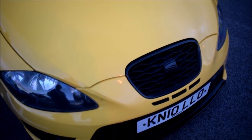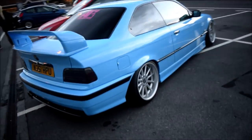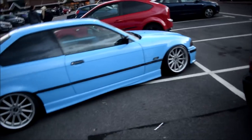This thing is just mental. I found another one and I really like it. Oh my god, that's just beautiful. We're now gonna try and get some brakes out.